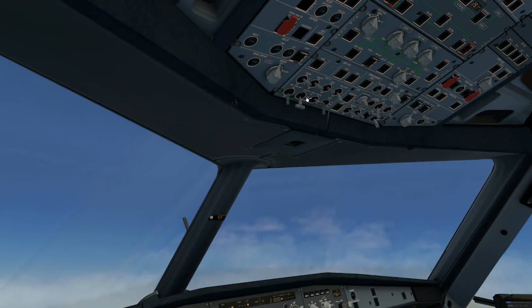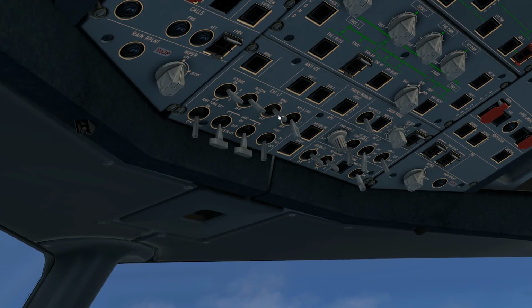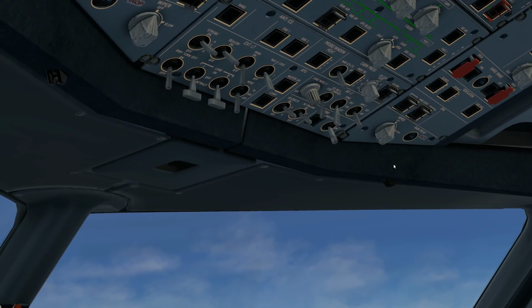We're above 10,000 feet. Lane lights are off. What else we got going on up here? We've got wing light. That can come off now. Strobes are good. Navs are all good. We're just double checking everything over the overhead panel, and it looks fantastic to me.